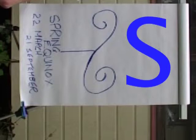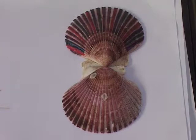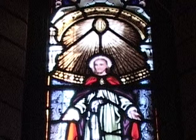The letter S can be drawn by placing two clamshells together and allowing their two tips to touch. I have coloured in the air flutes on one of the clamshells. This was to highlight that each air flute represents a portion of time in the movement of the sun. This same image of the air flutes of the clamshell is important to the Freemasons, that they have replicated that image into one of their churches.